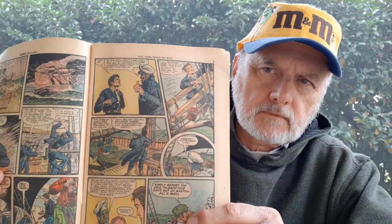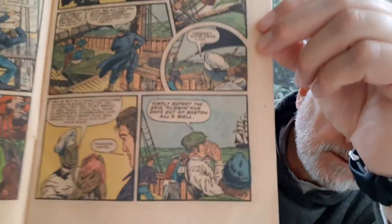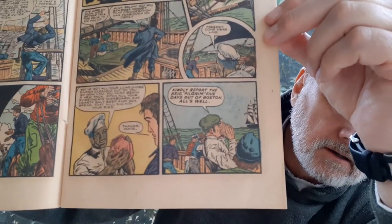The colors, the drawing. And they were always true to the spirit of the novel that they transformed into comic book format. They almost did it like it was a movie, you know?